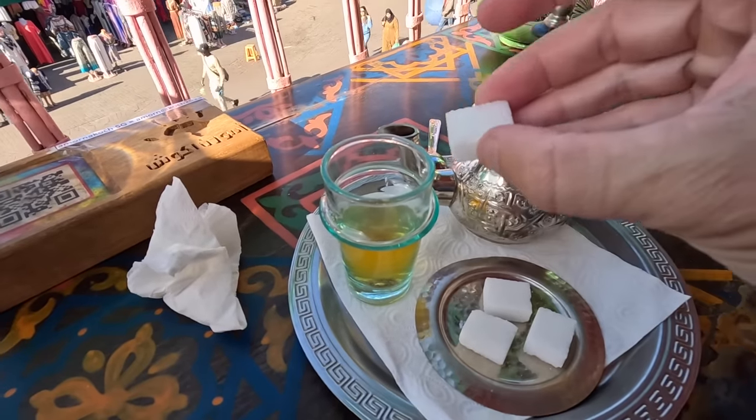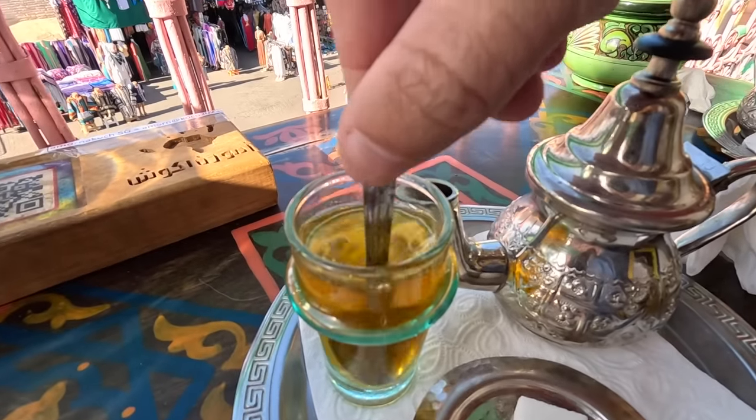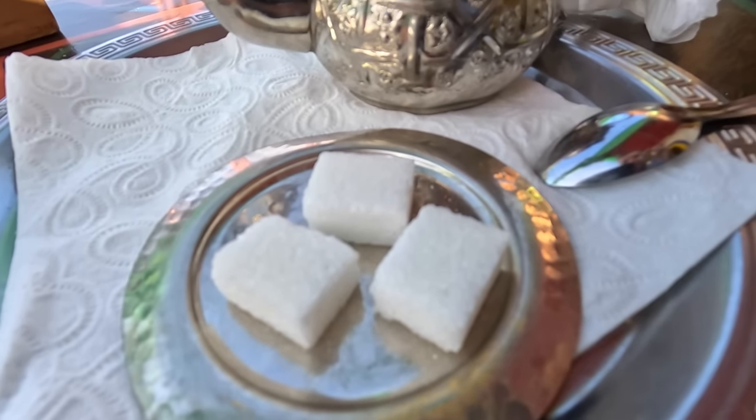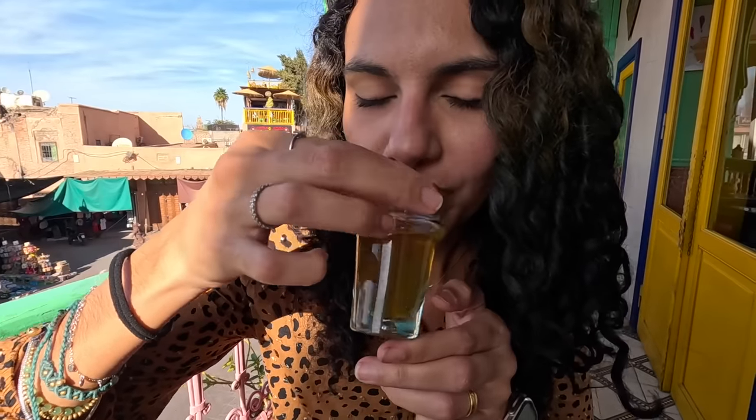Let's get a sugar in there. Yeah, I think it's even more delicious with the sugar. Very sweet though. I mean, those sugar cubes are a lot of sugar, probably too much. You want to try it with the sugar? Yeah, it makes it a completely different taste. It's good, but I think I'll stick with the not sugar one because it's healthier. Yeah, that is too much sugar. So I think we're going to be drinking this tea every day now.